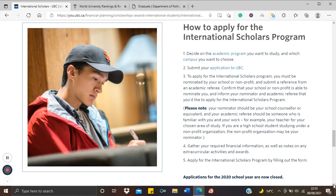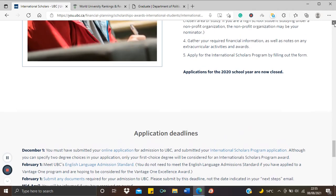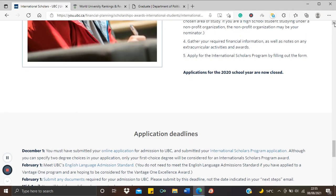You can also get letters from a local NGO. For instance, if you're volunteering in a local NGO, they could also nominate you and write something about you to support your application. You might also be required to submit financial details, because this scholarship is for intelligent students who cannot afford to study at UBC, to study in Canada. So get things ready, like the bank statement of your parents or your own bank statements, to show financial need.